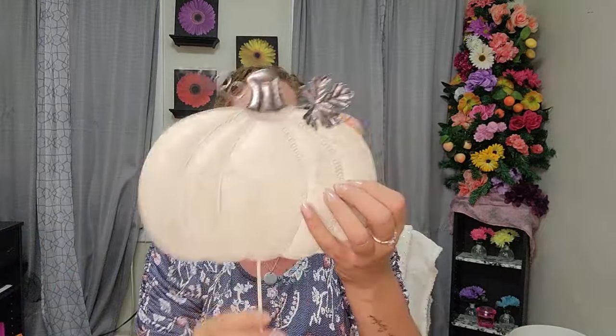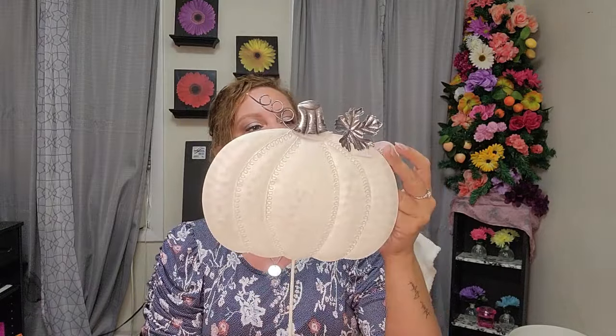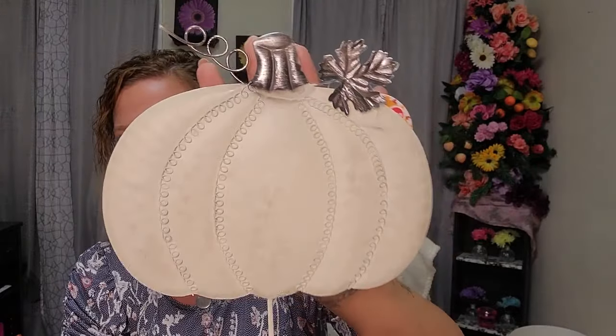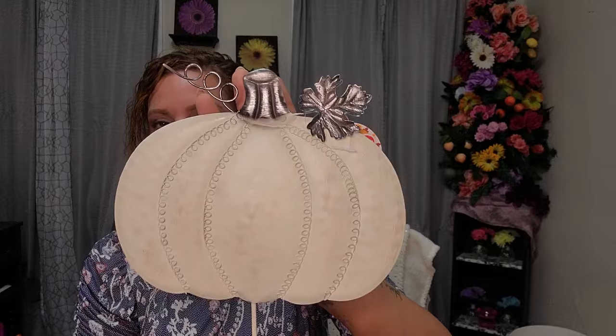And then the last thing that I picked up that you hear clanking around over here is this metal, you hear that? Stake, yard stake, I don't know, garden stake, there we go. I love this pumpkin. I'm liking the off-white, I like the silver accents to it. Again, if you get white, you want to make it your own color, you can. Spray paint, wonderful. It does have the stake on it, so you can just very easily stick this in your ground and use as is.